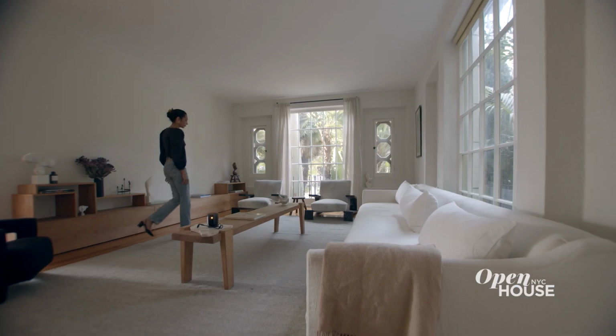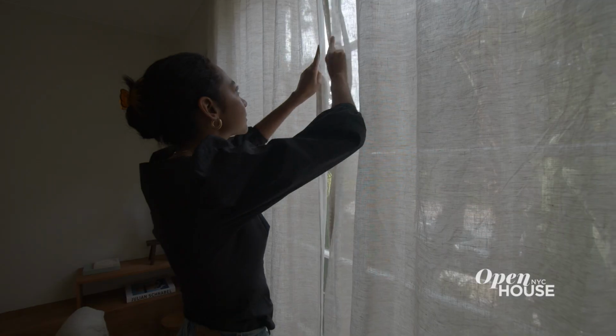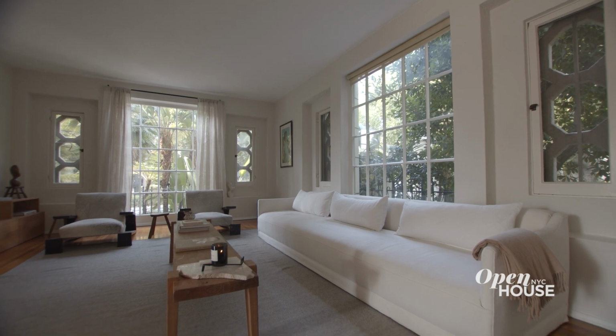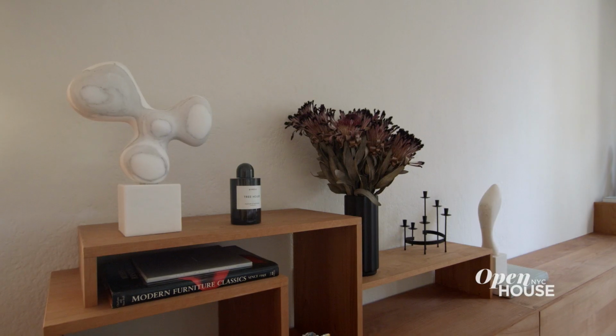The first thing you notice when walking into this space is these giant windows that are in every room. They're absolutely stunning and bring an amazing light. It gives a space a very old Hollywood Spanish feel to it. The light is absolutely insane. It really highlights the furniture. It makes my pieces pop.